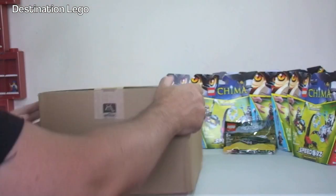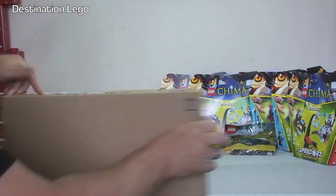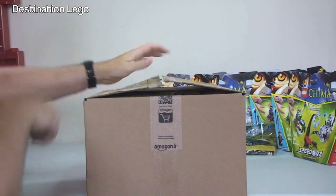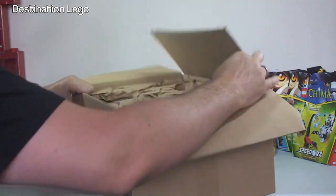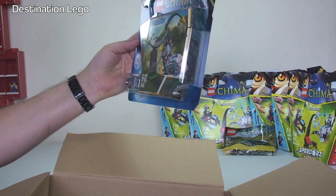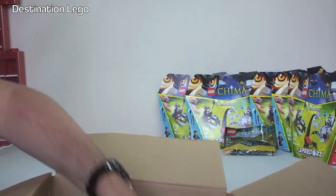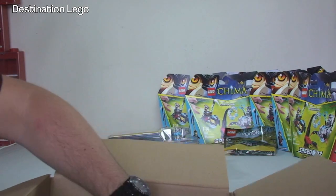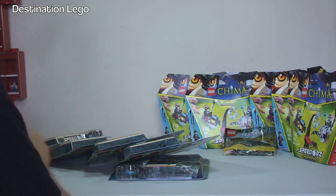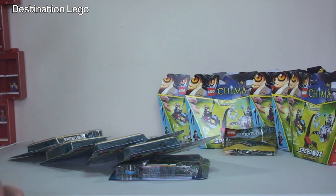Okay, so next up, from Amazon, what do we have? We have a load of packaging. Alright, and we have more Chima, Lego Chima Gulzan 70109. So again, we've got 1, 2, 3, 4, 5 of those from Amazon. And again, these will be going into my BrickLink store. I think I've already got quite a few of those in there, obviously parted out. This is all for part out.